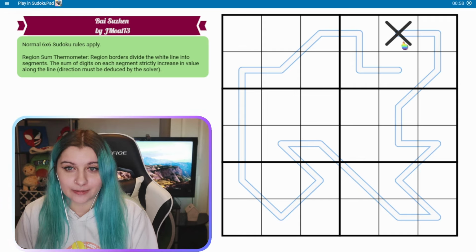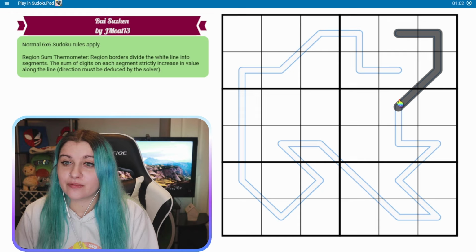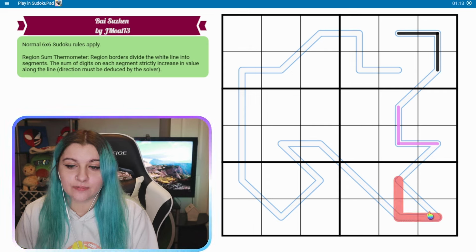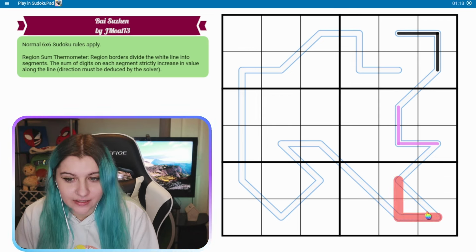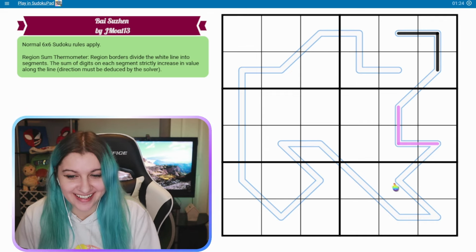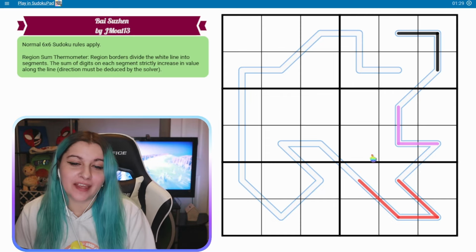If we start here and we follow this line around, we get to a region border where we go into a new box. So that becomes a different segment. And then we follow the line and then we get to a region border and this becomes a new segment. So this, whoops. Can I not move diagonally? What's happening? Okay, there we go. This will be a new segment and et cetera, et cetera.